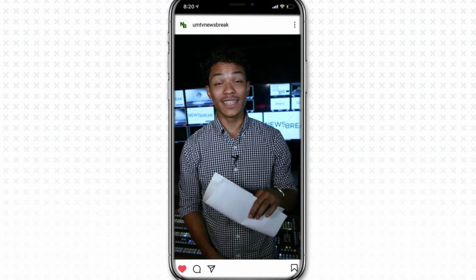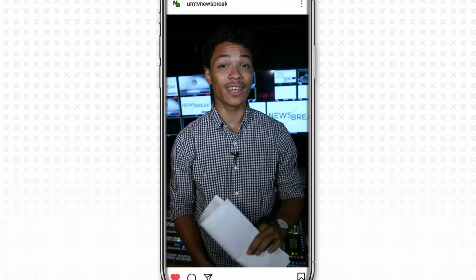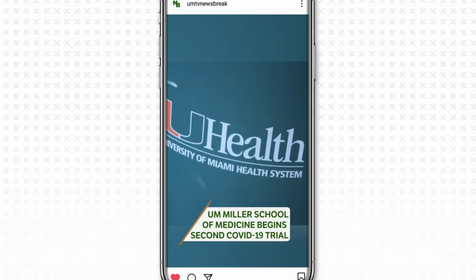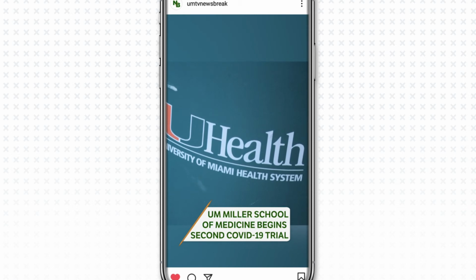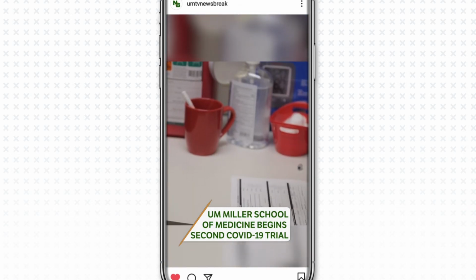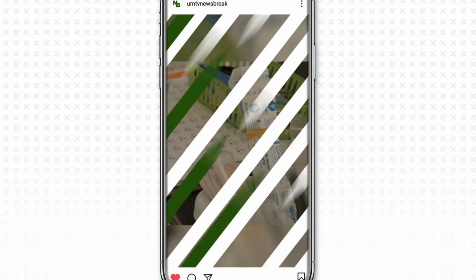As Florida enters into phase 3 of reopening, the UM Miller School of Medicine has started its second clinical trial for a COVID-19 vaccine. On Monday, they started a new phase 3 clinical trial to test the Janssen vaccine. UM's first clinical trial for a vaccine came back in July when they conducted trials for the Moderna vaccine after joining the National Institute of Health's COVID-19 Prevention Trials Network.